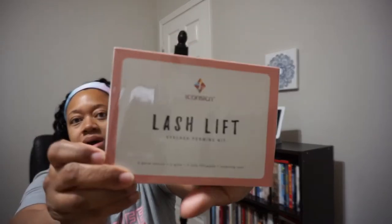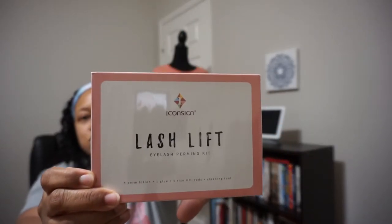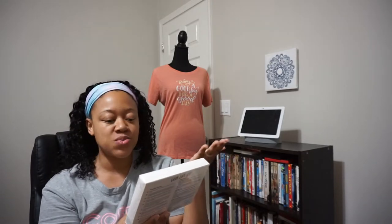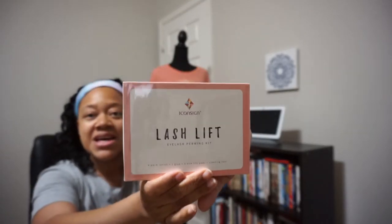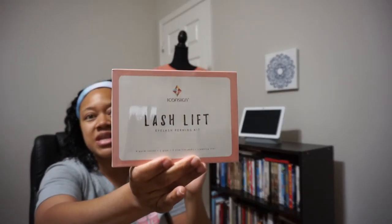This is called Lash Lift. A lash lift kit, and it is an eyelash perming kit. It has 4 perm lotions, 1 glue, 5 size lift pads, and a cleaning tool. I have never heard of anything like this. Let me know in the comments if you've ever heard of any type of lash lift kit. I think that is so interesting.